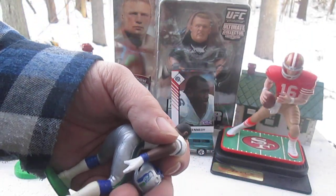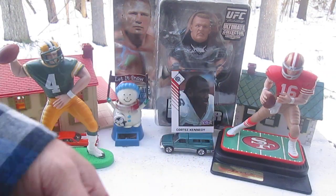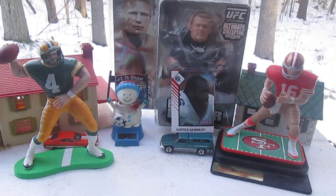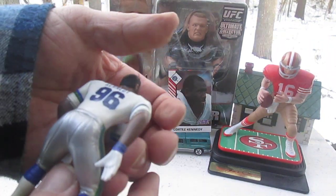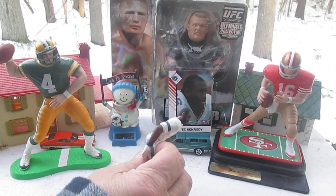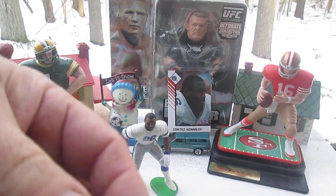All right, look how yellow that is. There's some mad yellow in right there. And this part is not as yellow. All right. I'm going to set the guy down. He does stand on his own. That's always cool. Matters a lot to me.